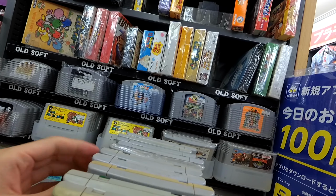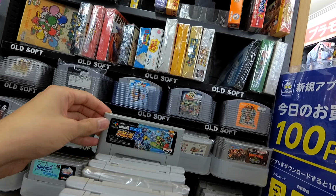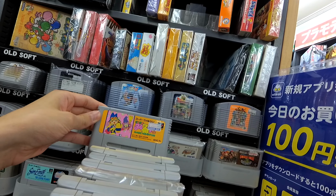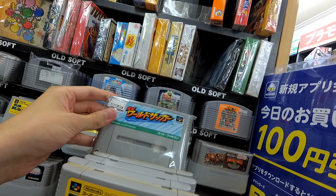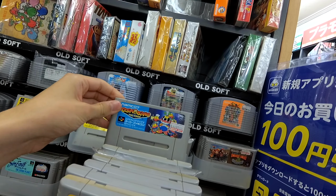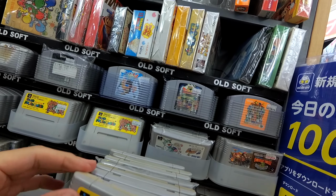Bomberman, Donkey Kong. I haven't seen. Did I see Donkey Kong 2? I think you could complete the trilogy. Magic Adventure. Saka, $5. Cosmo Gang, the Video, $5. I've not seen that before. Wrestling. Oh no.